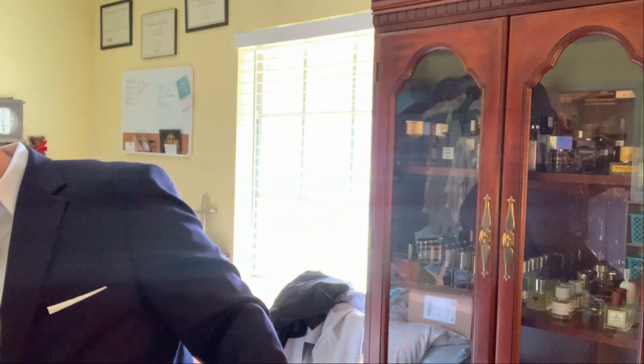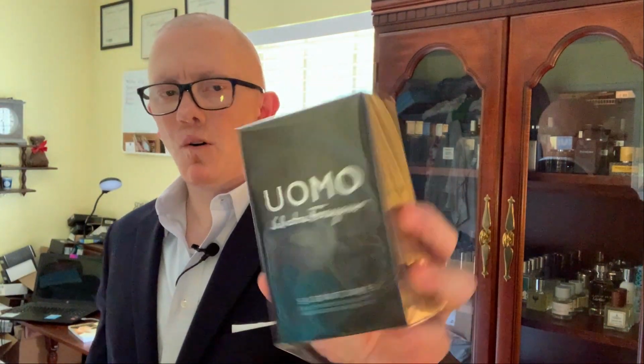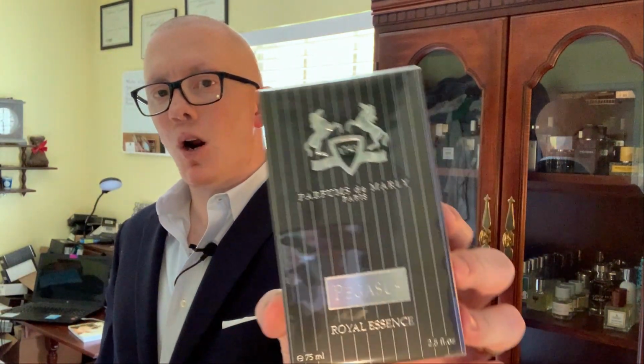I also picked up from DS and Durga, I got Radio Bombay right here. Like the box. This is my first DS and Durga, so I like the presentation of this. I got the 50 ml of that. Also, Salvatore Ferragamo Uomo Signature. I have all of the other Uomos from Salvatore Ferragamo. Been missing that one. That one I think is supposed to have a better coffee note in it. I got a 75 ml of Parfums de Marly Pegasus. Pegasus smells great. I do have a decant of that, but I've actually not worn it either.